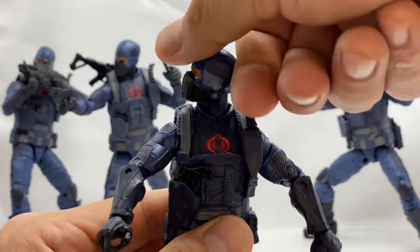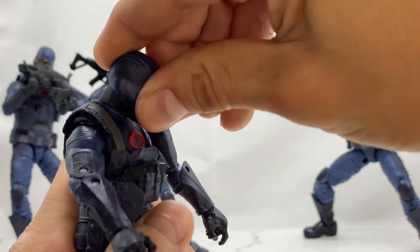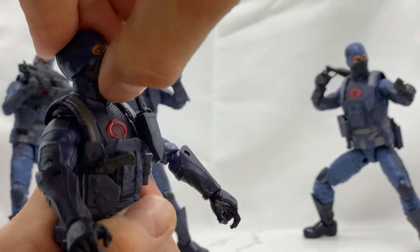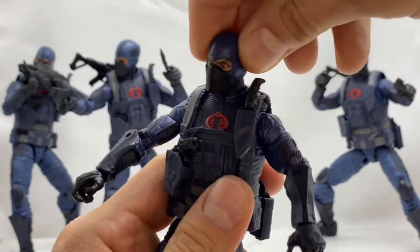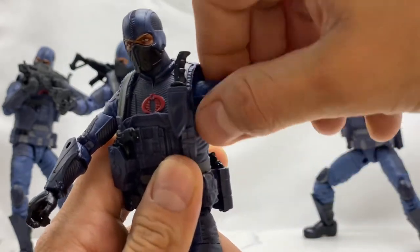He can look all the way to the right, all the way to the left. He does have a hinge joint so that he can look that far down, and he can look that far up. A little bit of head tilt and swivel right there. His arms do go all the way out, 360 rotation at the shoulder.